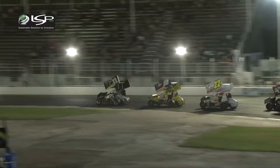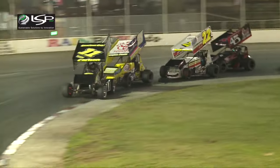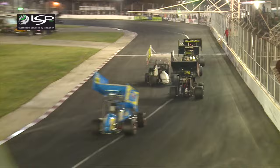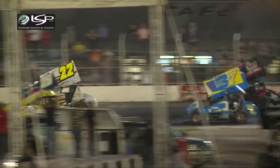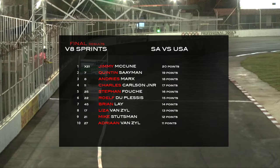Quinton Simon, these guys will probably not know that he is the second car on track and second place in this race. They're not worried about him right now. They just think he's part of this little fight. Checkered flag comes out though, and Simon will take second place. It is Jimmy McCune, as this race is now done. Look at Brooke Duplessis. He's going to take it to the line as Andries Marais comes through for third place.